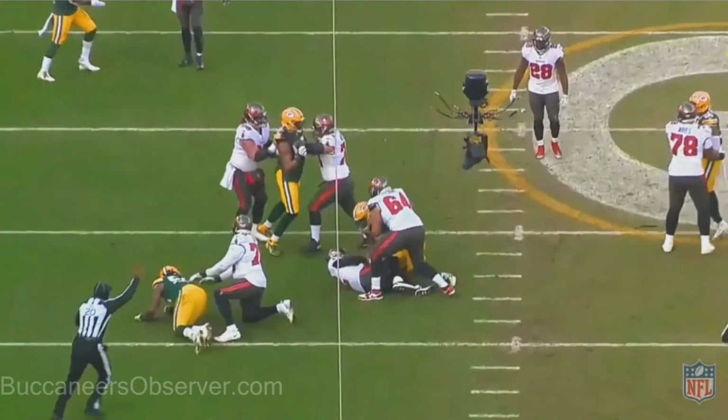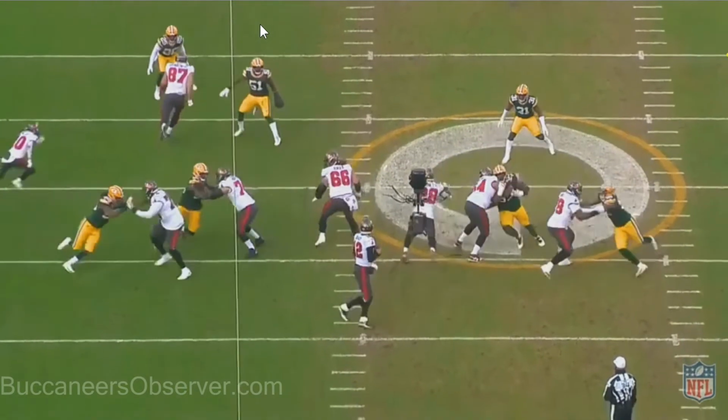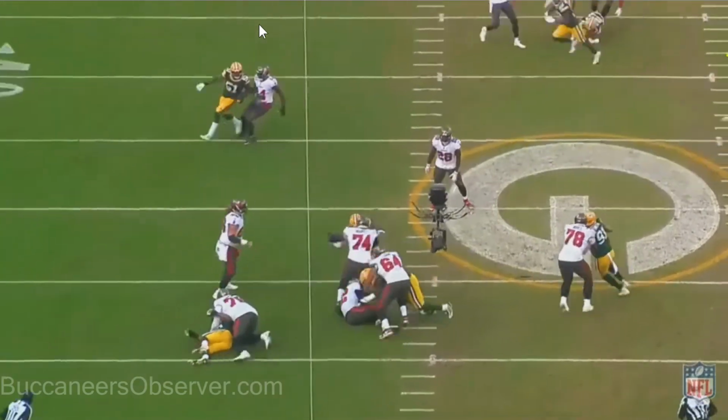There it is. But if you notice over here, we've got Donovan Smith, got a good pancake on 55, Za'Darius Smith. Keep an eye on Donovan. Boop. Big boys.